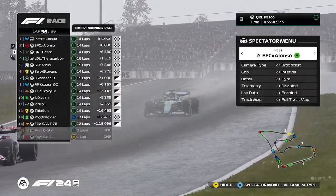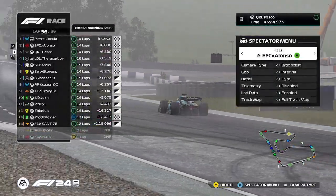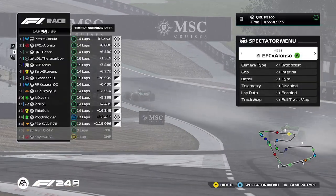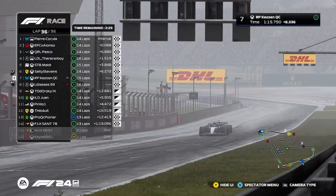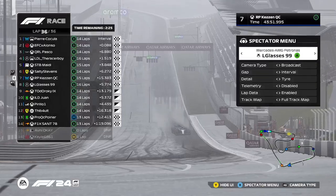And Alonso and Pierre finish 0.088 apart. 88 thousandths of a second separated the top 2 come the end of the Grand Prix. Incredibly close. We're going to go back to the battle for 7th place. I think it's going to be Keesan who's going to get that on the line with penalties being applied. He gets 7th place indeed.